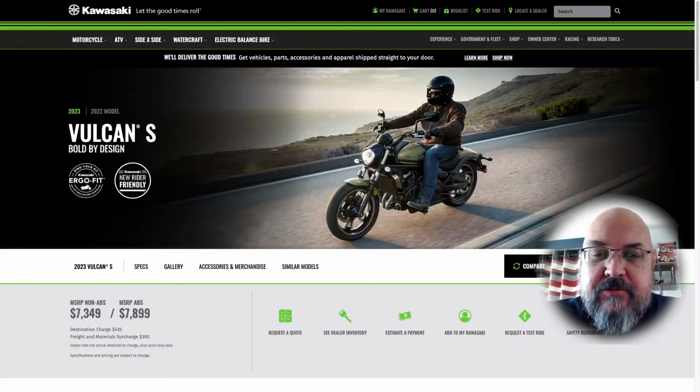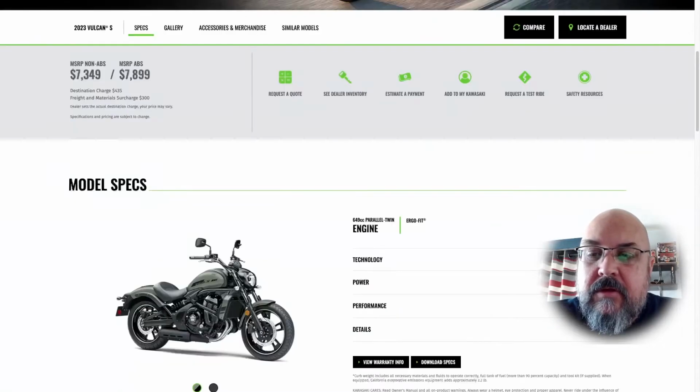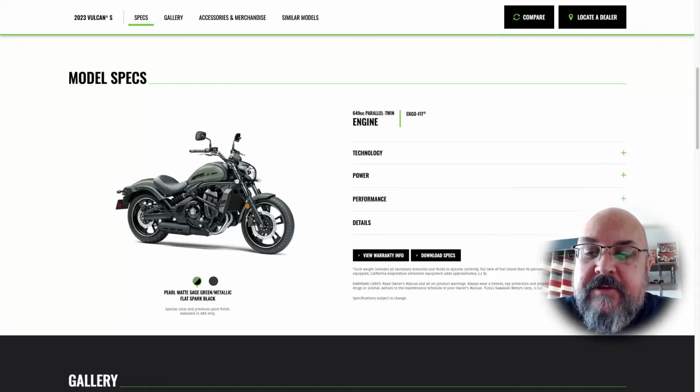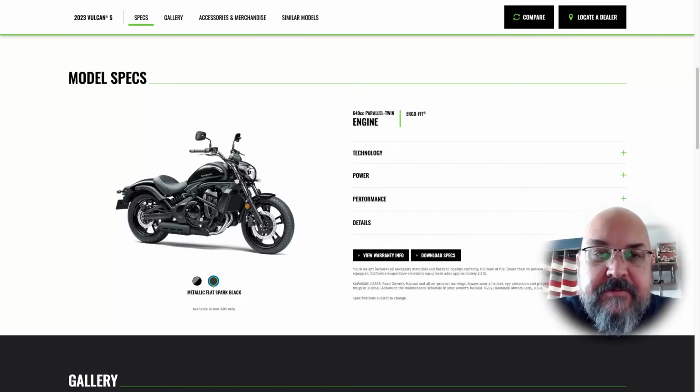So I'm going to jump over to the 2023 models here. And I think what you'll see here kind of explains the difference in pricing, at least for the non-ABS version. In North America, what they've done is they've offered the two colors like they normally do, but this black color is only available in the non-ABS version, and the green is available only in the ABS version. So you don't get like you did in previous years where you could choose a color and then choose whether or not you wanted ABS. If you want ABS, you get the green, and if you don't want ABS, you get the black. So they've greatly simplified choices there, and I suspect that by simplifying those choices, they've probably been able to realize some cost savings and thankfully pass that on to buyers.